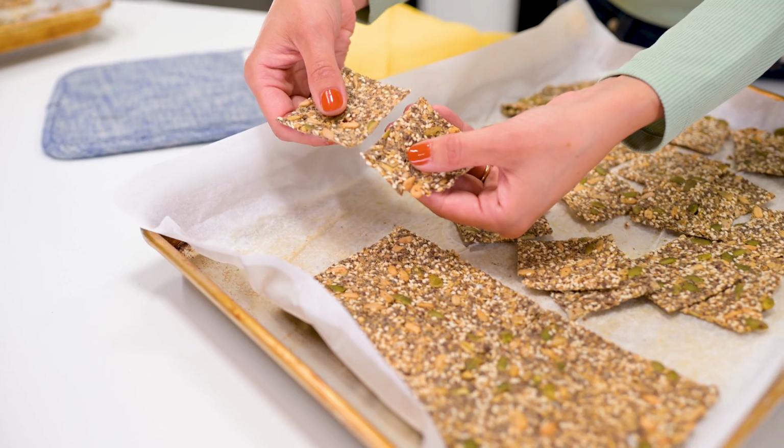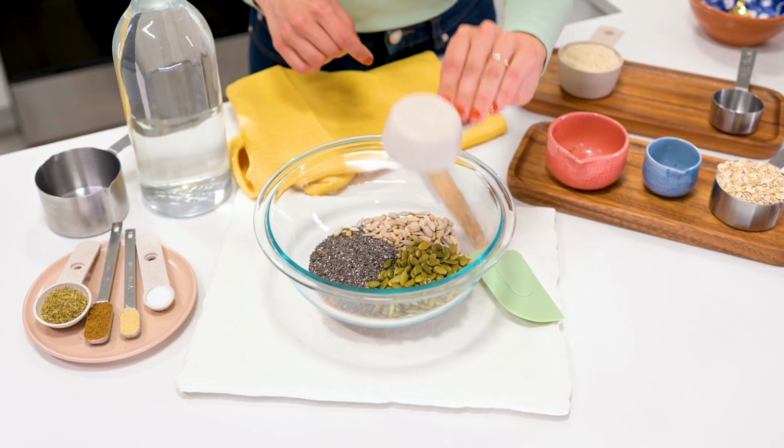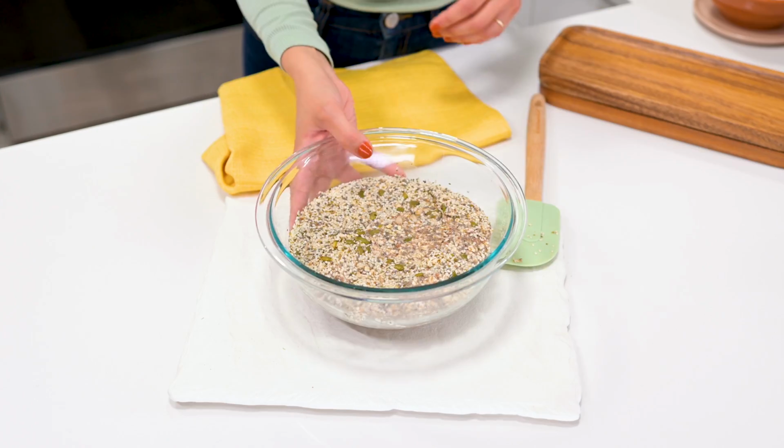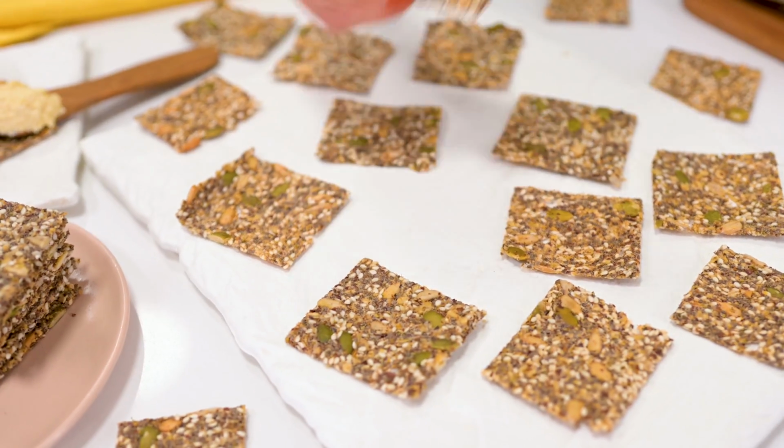Number 4, seed crackers. You have loved these, and why wouldn't you? All it is a bunch of seeds and water, and you bake it. And they're protein-packed, thin, crispy crackers.